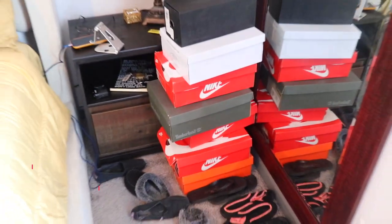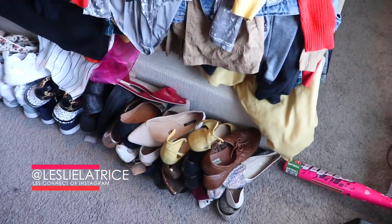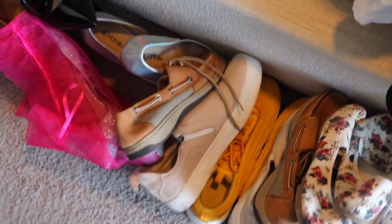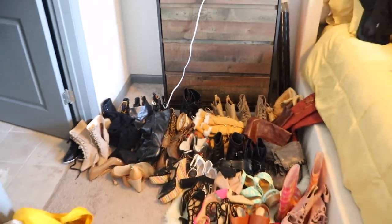Let me show you. So I pretty much have all my shoes here. Sneakers, some sneakers are still in boxes. And sandals here. Bathing suits, which I need to just put in a bag. And then I have my pointed toe shoes, which I'm a super fan of. Sneakers, a yellow Nike Air Max. And then, holy grail of heels. And those are my boots back there.